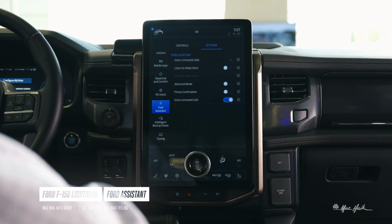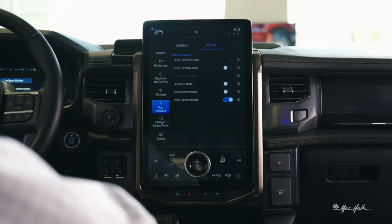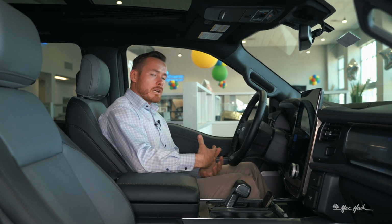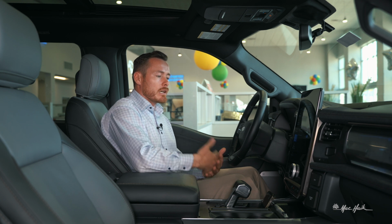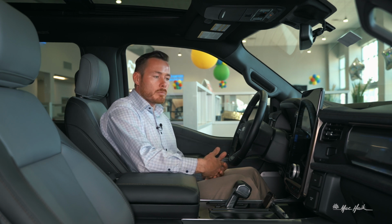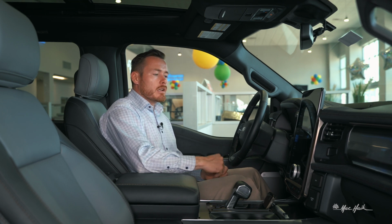I'm going to move on down to driver's assist. So you can actually set this vehicle up now to talk to Ford as driver's assistant. It's designed to be exactly like your phone. Your phone understands the words you say, even if you slur them, and other people who know you know what you're saying, but new people may say, what did you say?